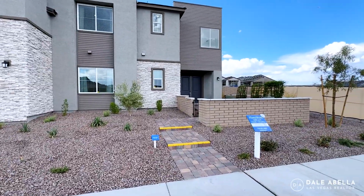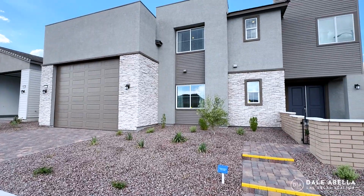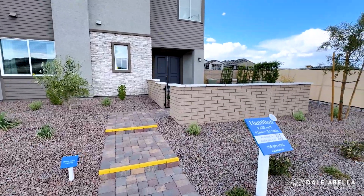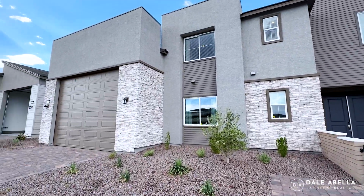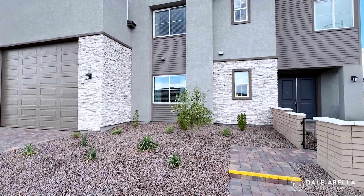Everything else that you'll see in there, like the doorknobs and where the electricals are, those are going to be standard. Those are just going to already come with the home, no additional modifications. But yeah, let's check it out. Nice 2-story with an RV garage. The RV garage is going to be 14 feet high.